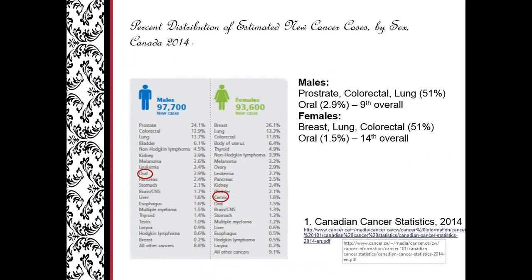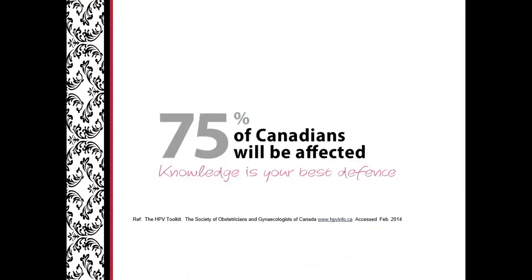The percent distribution of new cases, when we look at 9th overall, we must keep in mind that prostate, colorectal, and lung cancer actually accumulate to 51%. So oral cancer is 2.9%, but it is actually 9th overall. And for females, breast cancer, lung cancer, and colorectal, again, 51%. Oral is 1.5% or 14th overall. So 75% of Canadians will be affected, and that statistic refers to the suggestion that 75% of Canadians will have an HPV infection in their lifetime. So you can once again see how rampant the distribution of this sexually transmitted infection actually is.